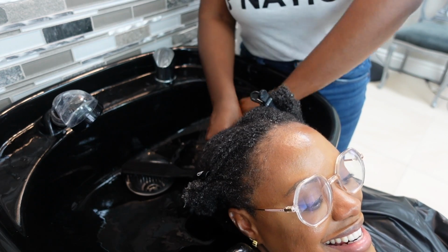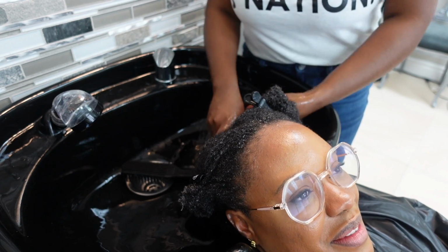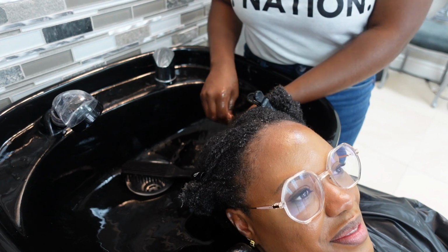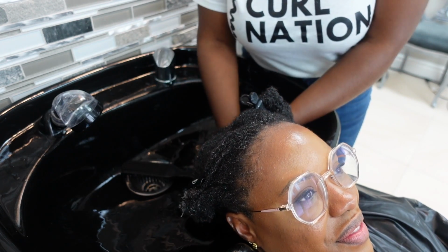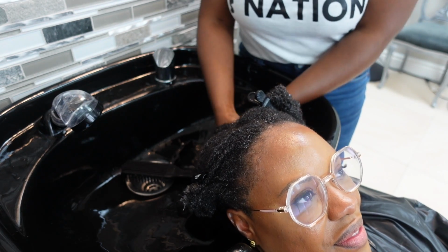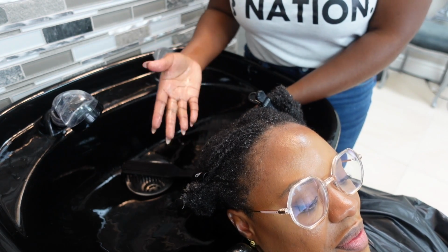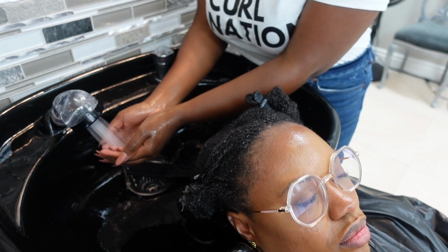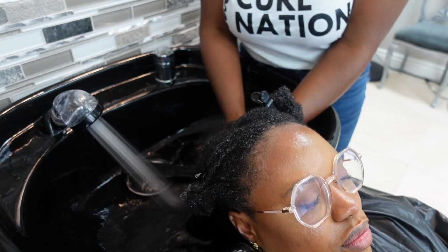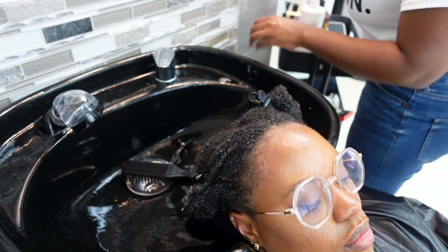I haven't heard of gel wash and go being done on damp hair. I would be curious to see what that does. I won't say anything bad about it since I haven't tried it, but the logic behind using it on very soaking wet hair is that water is the moisturizer. That's the theory behind that.